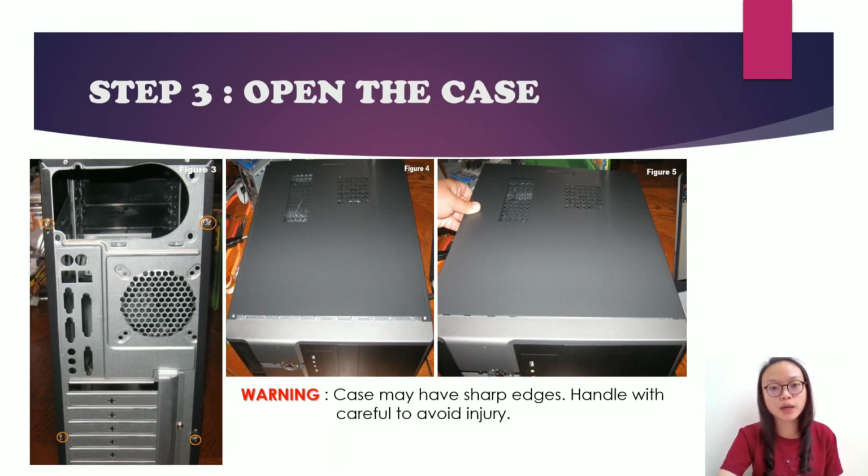The case may have sharp edges. You need to handle it with care to avoid injury.